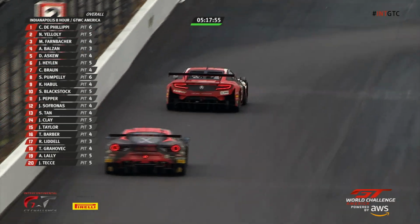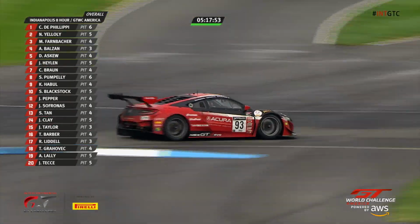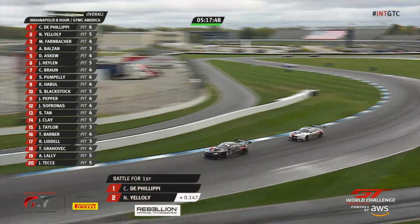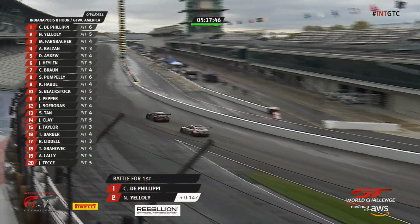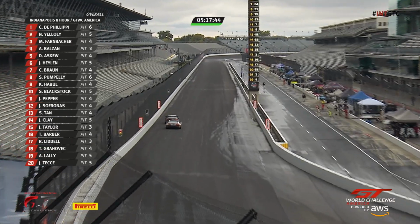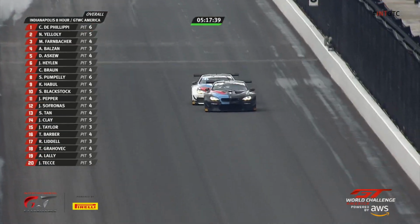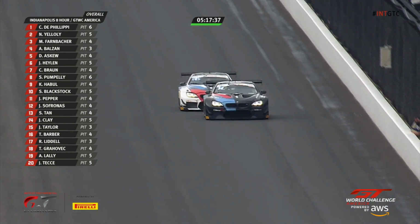Drying racetrack. See some fast times here immediately, I would think. Fastest lap of the day was Jordan Pepper on wet tires at 1:30.8. That compares with a pole time of 1:23. And I think we're going to be into the 120s here in real short order at this stage.